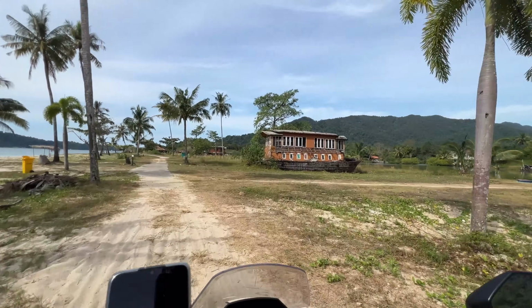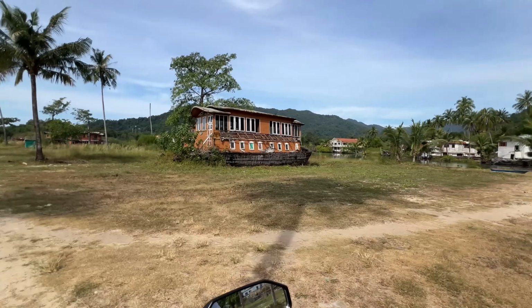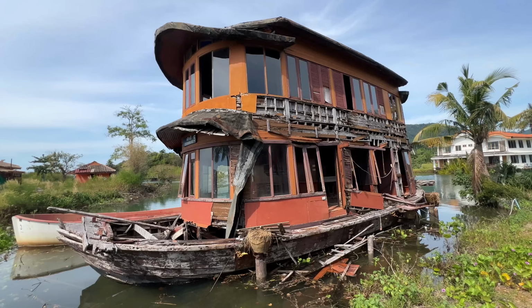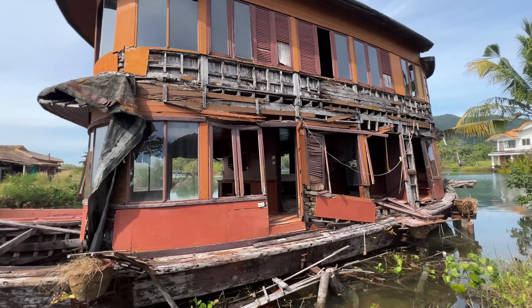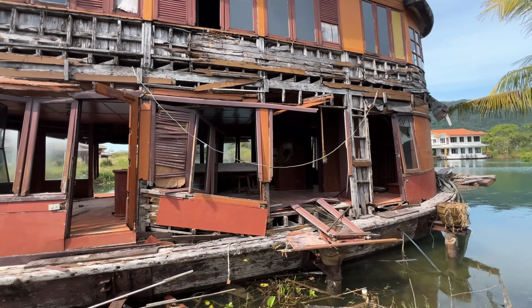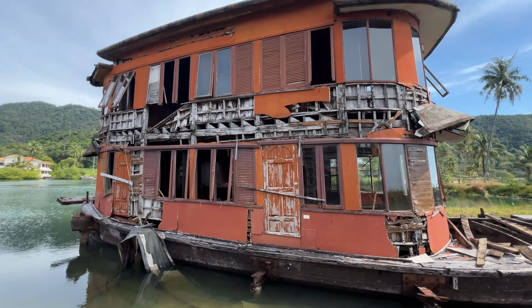Then in the other direction, there's this other resort. There are other little ships here that were apparently part of the resort that are also all completely abandoned and in really sad shape. I guess I just didn't have enough business here because this looks like it's been abandoned long before the whole pandemic situation was going on.